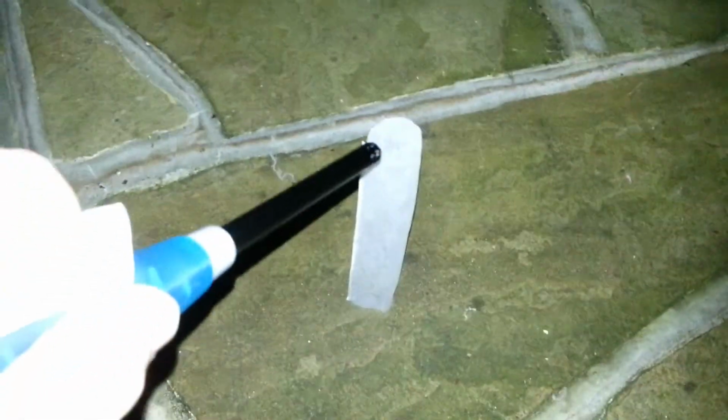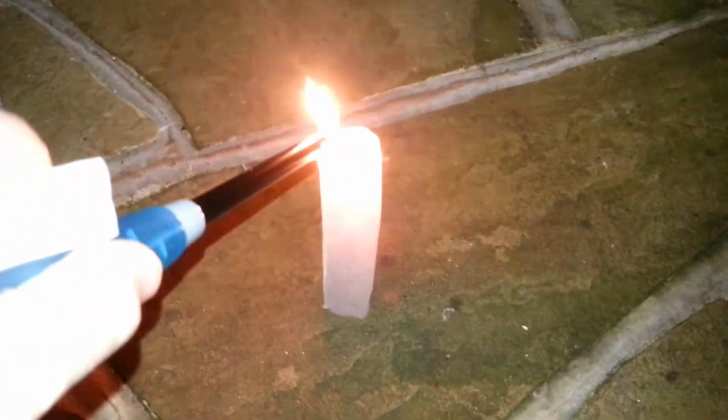Oh, it did a bit. Well, that rocket didn't work very well. Let's try another one. Let's try that one. It's just in the picture for you. Go, rocket!